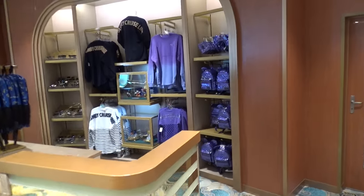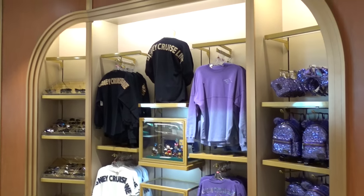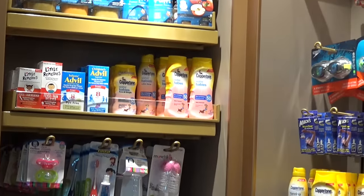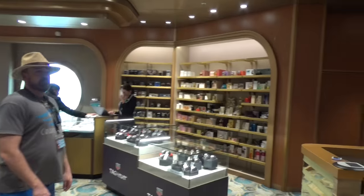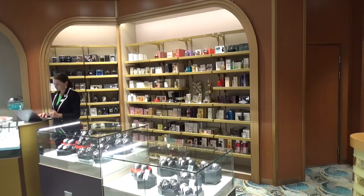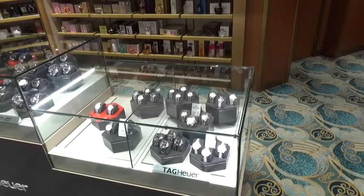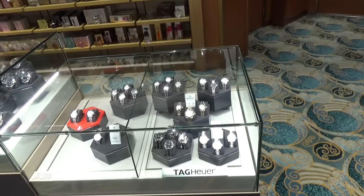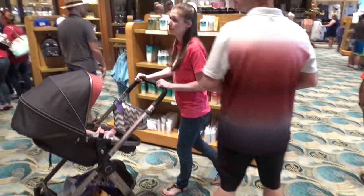Purple is the hot topic here at the Disney parks and resorts, so they've got plenty of purple stuff. Spirit jerseys as well. Also, they have a lot of your, it's called Potion Purple. Potion Purple, okay. Also, this is important. This is where they have a lot of your toiletry stuff, so if you forgot sunblock or might need some medicine. Diaper stuff, it's all over here. Sunglasses, lots of expensive perfumes. A shocking amount of expensive perfumes. Not my kind of thing, but this is where you get your fancy stuff, like you see on a normal cruise line. So your upscale watches, as well as jewelry, but we're not nearly as interested in that as the more Disney type stuff.